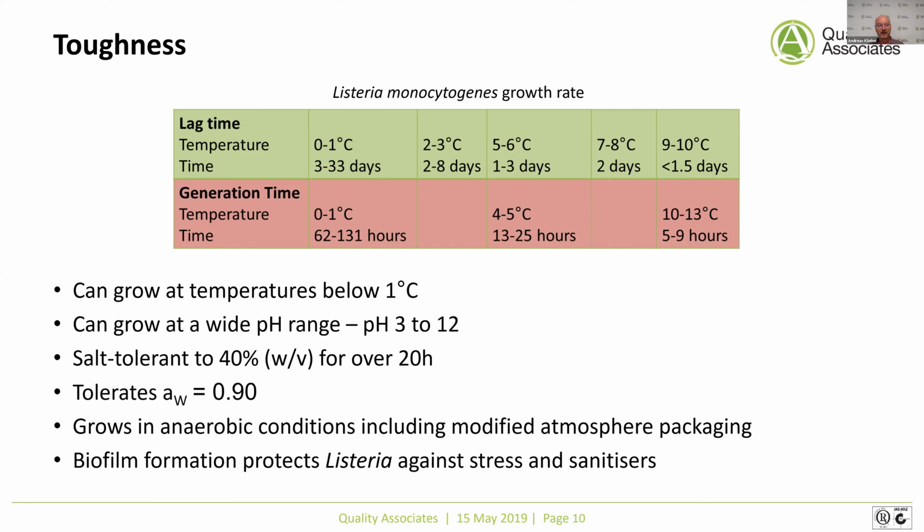But once it starts going, you can see the generation time. At typical temperatures in the fridge, it could easily get doubling every half day to day. So if you're thinking about a shelf life and you're thinking about, say, a factor of 100 increase in Listeria mono, you've got 3.5 days or so before that number is going to be exceeded based on one organism being present. So low temperatures give us some protection, it slows it down, but compared to other pathogens, it doesn't stop growth altogether.